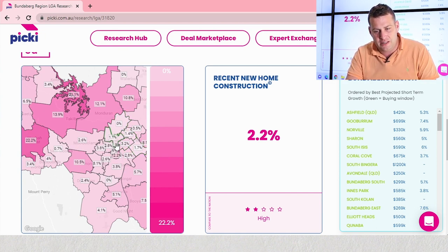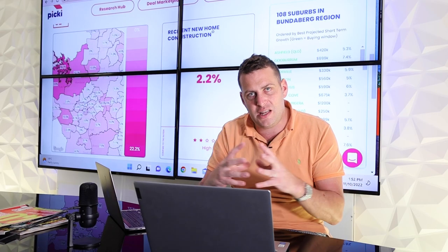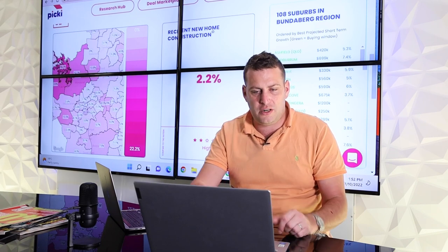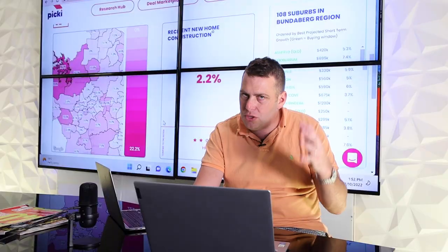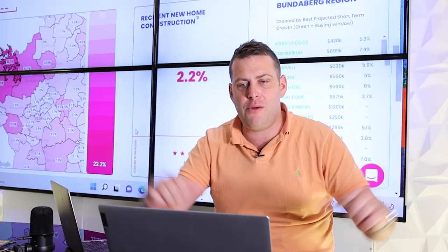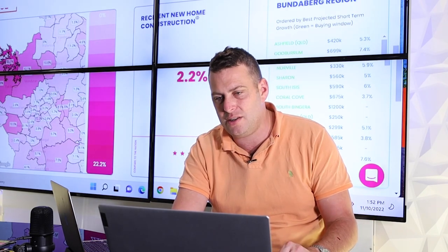But when you come in here to the CBD, the higher density areas, the more established areas, we have low new homes in the construction pipeline. So definitely focus your attention in here to the inner part of Bundaberg and be careful of those surrounding suburbs. We should be doing that with a city the size of Bundaberg anyway. It does drop off generally quite quickly in these smaller regional centres, or average size regional centres.